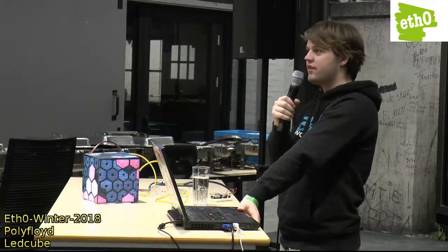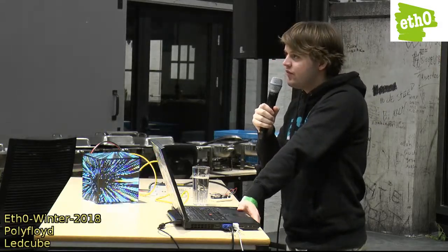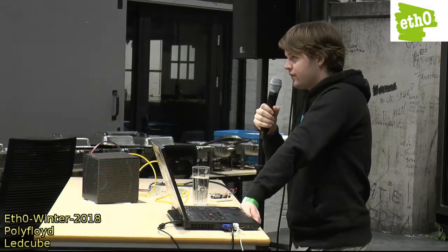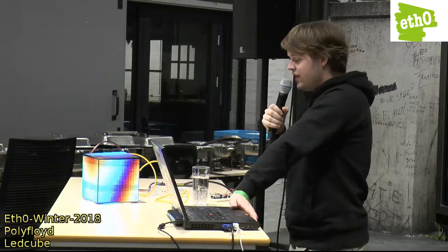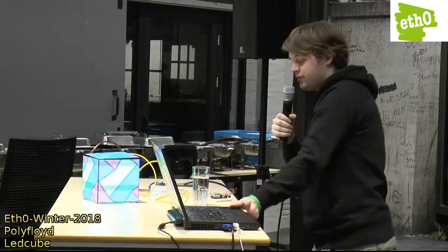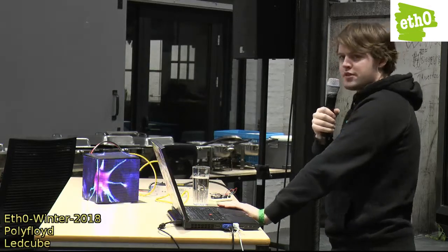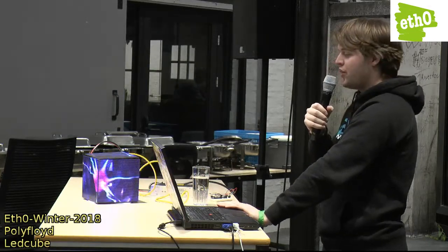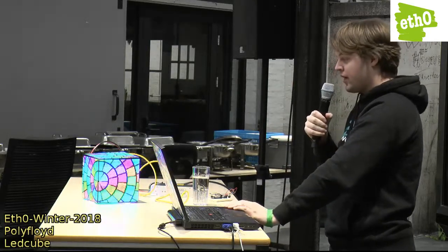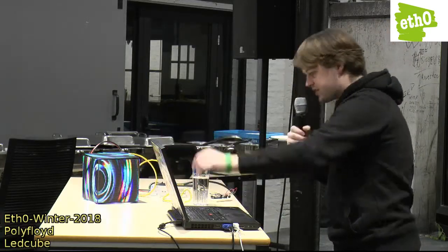More questions? How much bandwidth would you need from your laptop if you want to at some point replace the cable with Wi-Fi? How much bandwidth do I need to display an image on the cube in regards of a wireless connection? I'm using a Raspberry Pi Model 3, by the way, which has Wi-Fi built on top of the board. And yes, I'm definitely going to make it work on Wi-Fi at some point, so I can get rid of these stupid cables poking out.